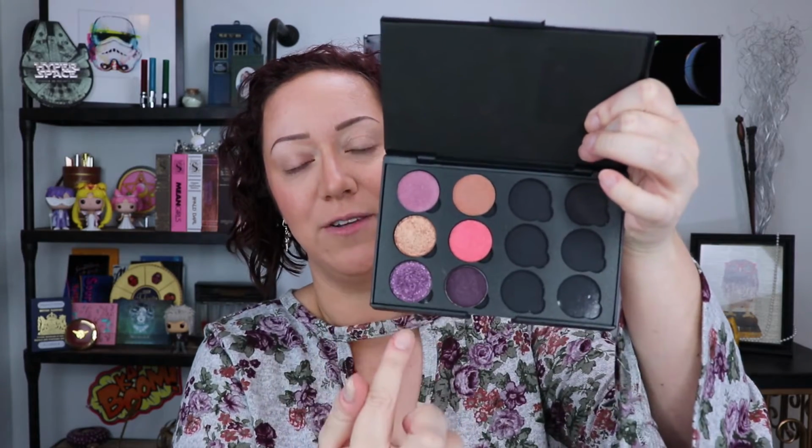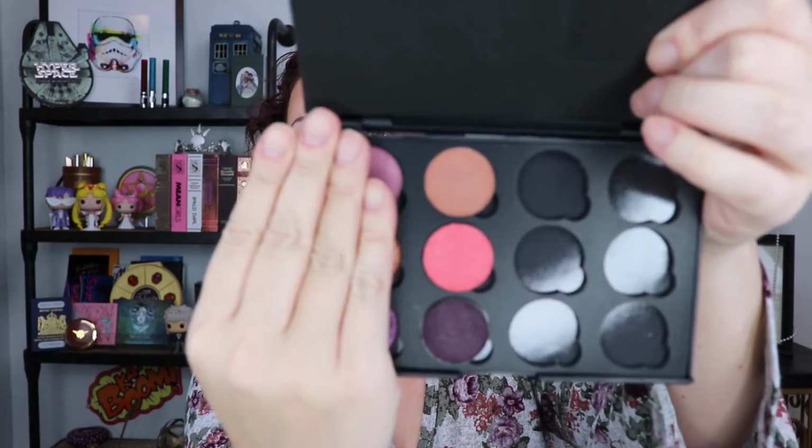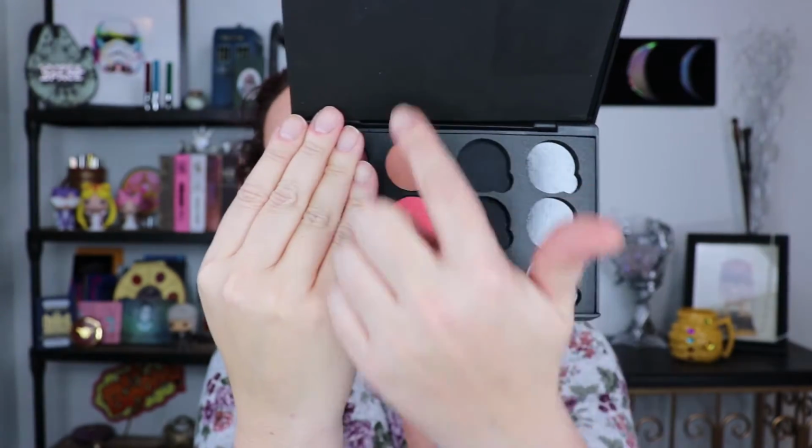But the thing I thought was really awesome with this month's box is they included a little magnetic palette so that I could start storing all of my eyeshadows in it. So I've got the 3 shadows from last month's box here, and then these are the 3 shadows from this month's box. I'll cover it up so that you can see it. So these are the 3 shadows for this month.